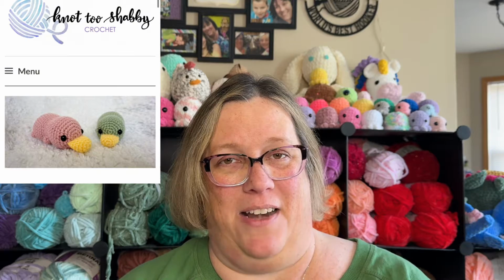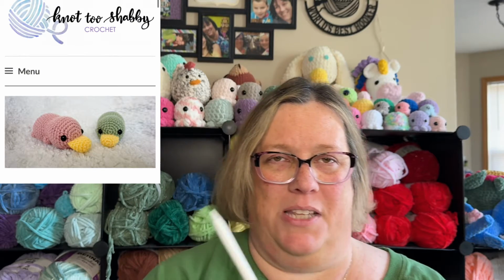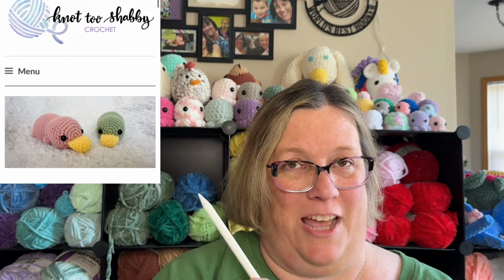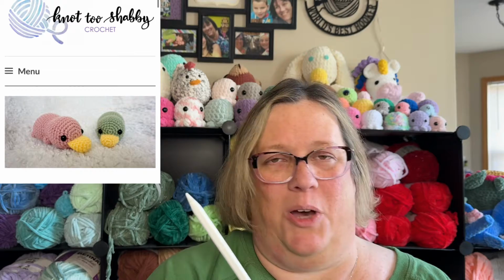Next, this is a free pattern. Number 23 is a free pattern. It is a platypus pattern, and it's a pretty good sized platypus. Here it is here with the picture that is on the blog. This is from Not Too Shabby's blog. I'll have it linked below.